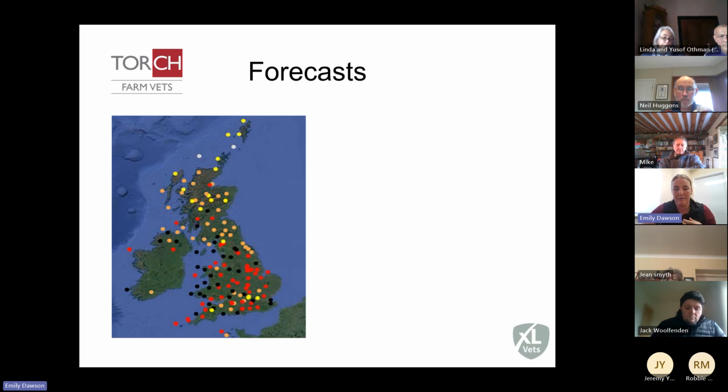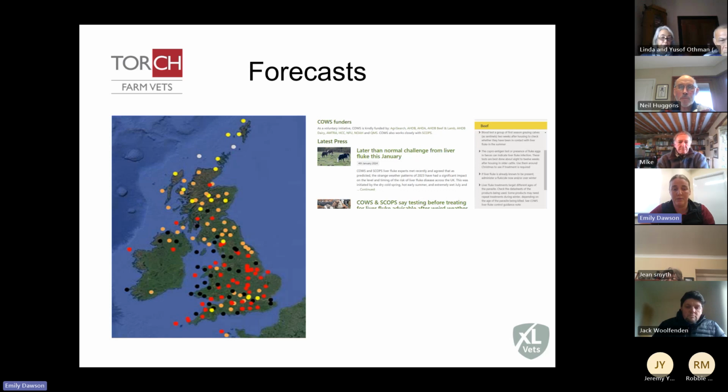Alongside the testing, we can also use some of the parasite forecasts to help know if we need a certain dose, when we might need it, to time it right so that we're not having to use repeat treatments to cover the same problem. So on the left here is the map that's produced by SCOPS of the nematodirus risk in the UK. And what they do is they use weather stations to predict when nematodirus is going to be hatching on the ground. So nematodirus is a bit of an odd worm.